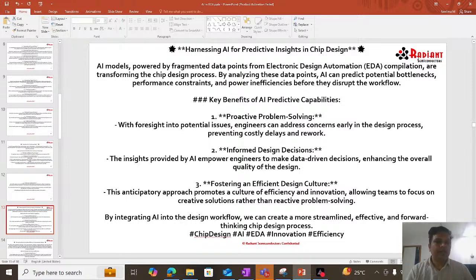Okay, so key benefits of AI predictive capabilities. Okay, proactive problem solving. With foresight into potential issues, engineers can address concerns early in the design process, preventing costly delays and rework. Right? This is one of the critical and most important things we need today in the industry. Right? Considering the mounting cost of semiconductor fabrication.